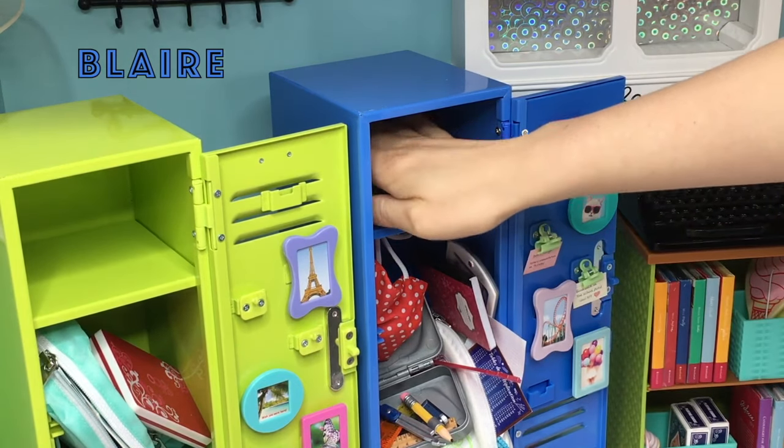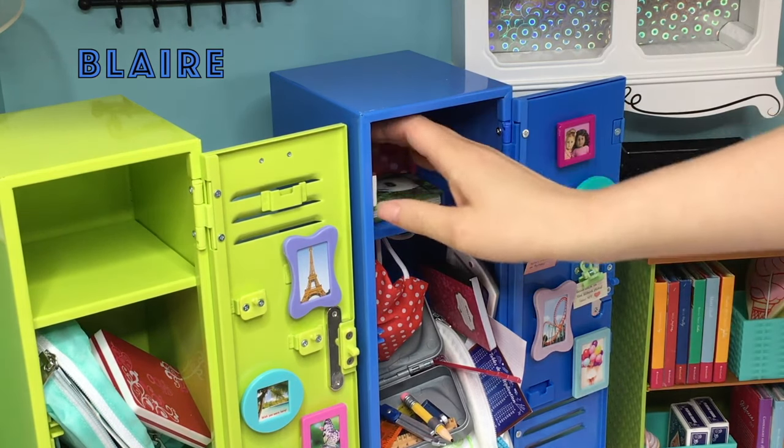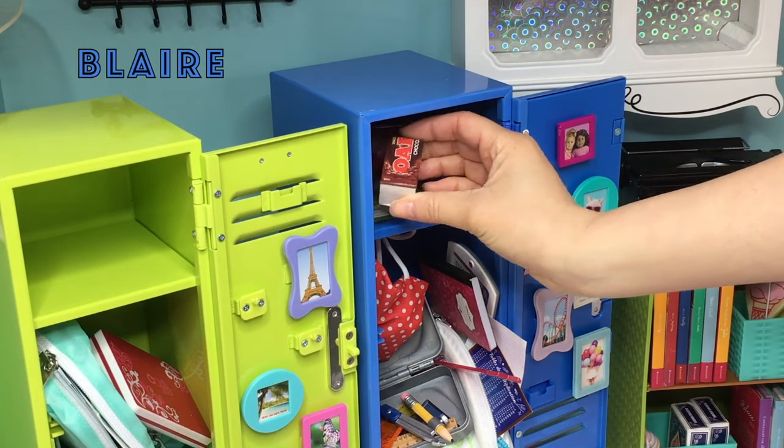There's only a couple more items. I would definitely have to say Ginger's locker is a lot messier than Blair's. Over here, there's some chocolate milk. That might be pretty old. I'm not sure how long that's been in there for.